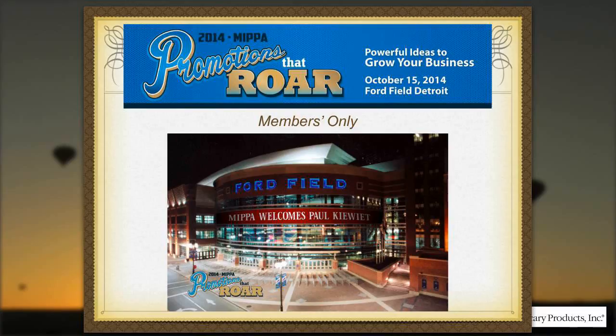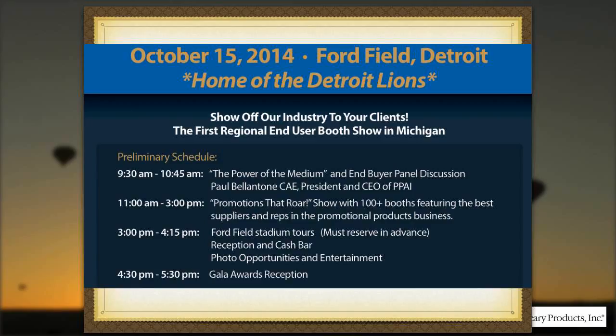As you know, this is our members only end buyer show, and we've gone over the schedule. It hasn't changed. You could start arriving around 9:15 for packet pickup. Your packet will have your name badge, your color-coded lanyard, and so on. And we'll begin serving a continental breakfast, which will be pastries and coffee up in the Hall of Legends, which is up on the third level, which is where Paul Bellantone will be giving his presentation.